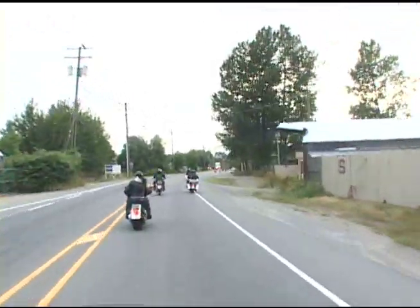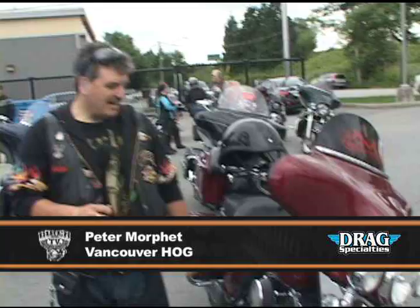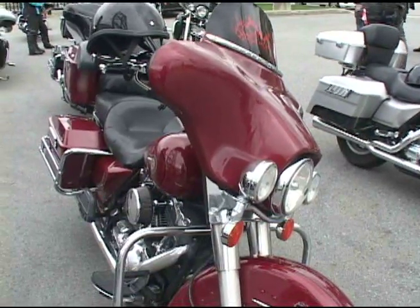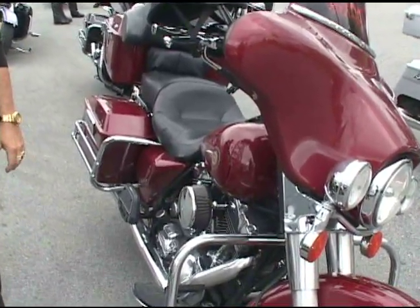I bought my bike last year, and I've been enjoying it ever since. I've got an 07 Electric Glide Classic, basically stock outside of some motor parts, and I've been just enjoying it.